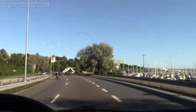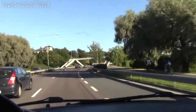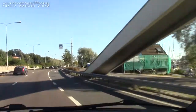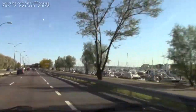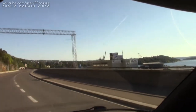This is a pretty nice stretch of road. I've been here a couple of times before, in this very vehicle even. It's a pretty nice road. You just pass, as you can see, right by the marina. It's running right along the coast all the way, and you get an excellent view into a fjord at a couple of places. And welcome to Oslo.